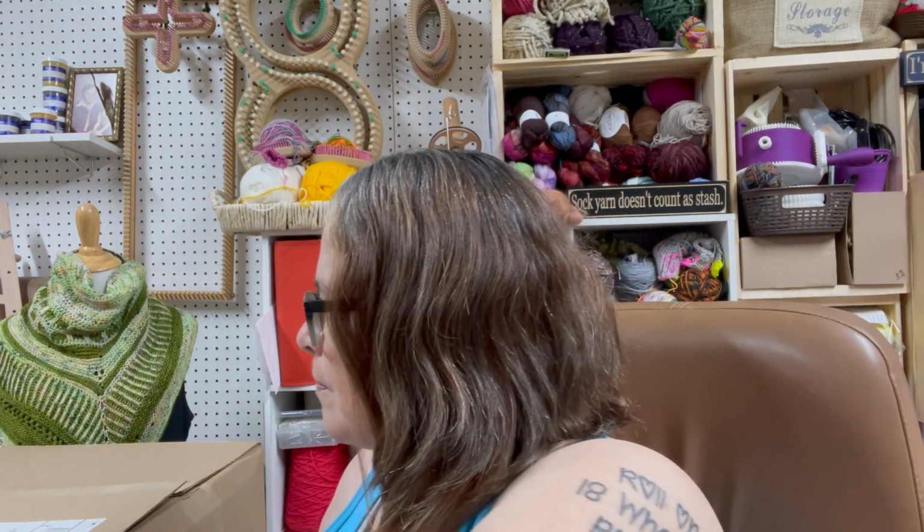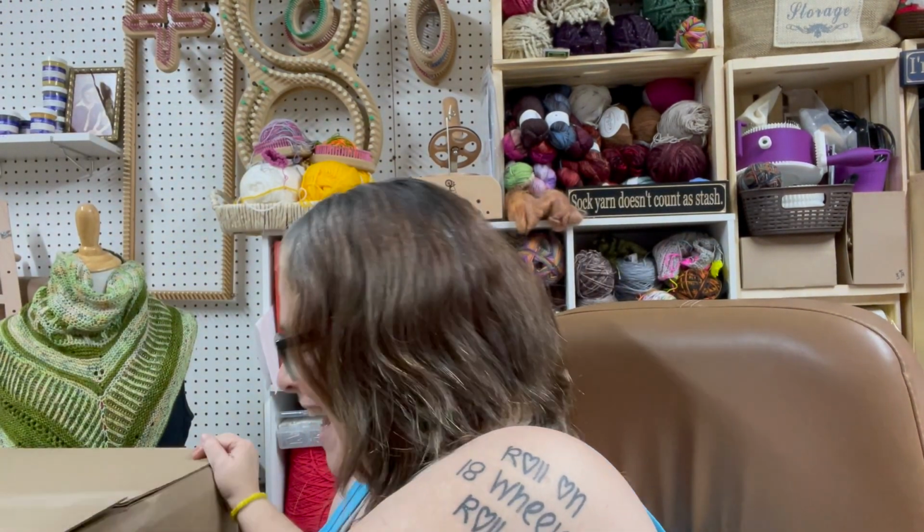So today I've got a huge yarn haul from Crochet that I would like to share with you. Like, huge. Like, huge. So heavy that I had to have my son carry it in here for me into my work studio.